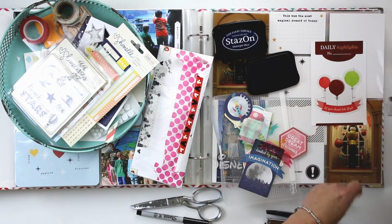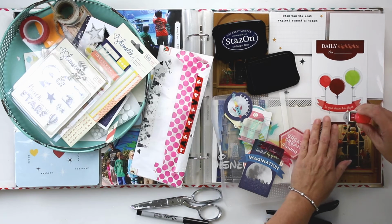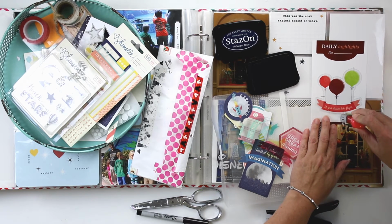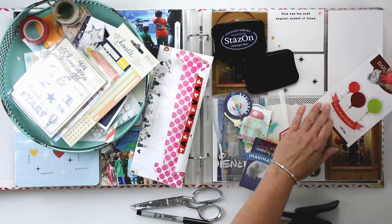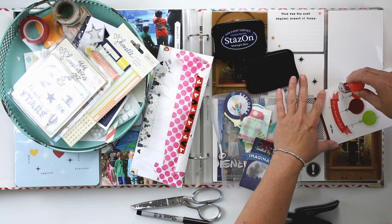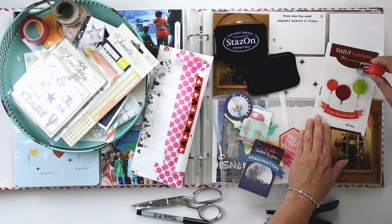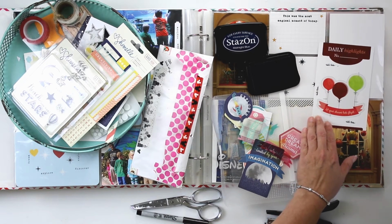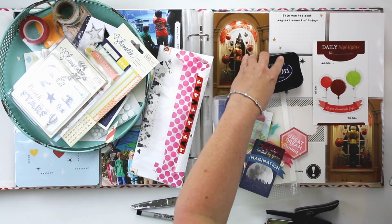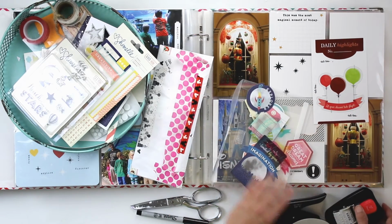So what I want to try to do is, I've been doing some random word stamping lately, and I really kind of liked that look. So I'm going to do like a visual triangle. There we go. Okay, and then I want to do something with the number.